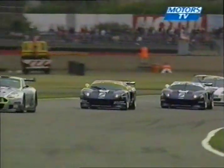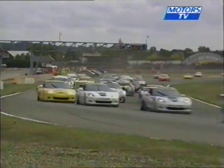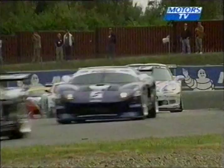The pace car's in the pit lane, the starter says go, and we're racing into turn 1 with Ackery holding his lead, and a 40 strong grid piling in behind him. On board in the number 9 Aston Martin, we're with Manuel Rodriguez in about 8th place there.